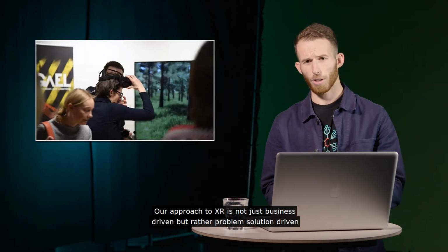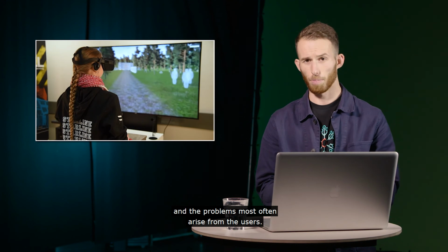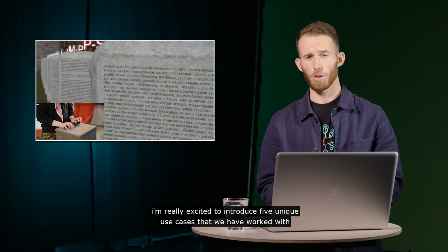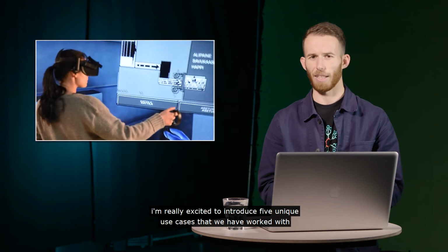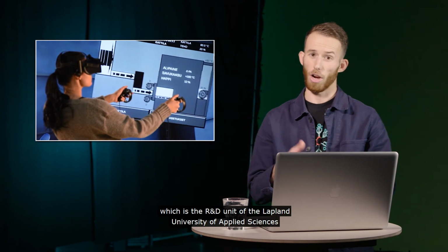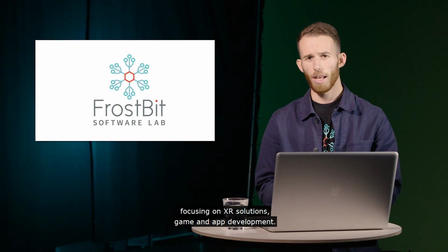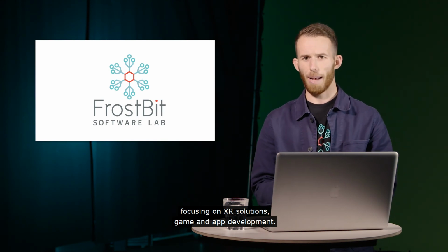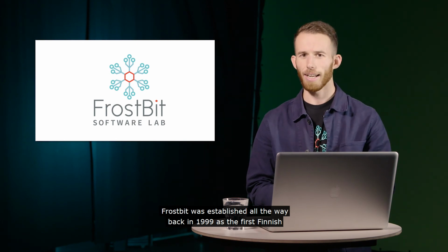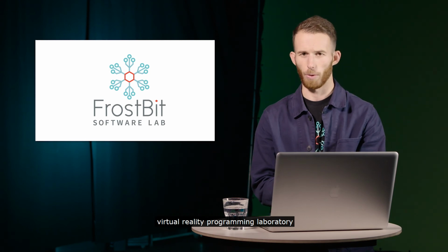Our approach to XR is not just business-driven, but rather problem-solution-driven, and the problems most often arise from the users. I'm really excited to introduce 5 unique use cases that we have worked with and developed here at the FrostBit Software Lab, which is the R&D unit of the Lapland University of Applied Sciences focusing on XR solutions, game and app development. FrostBit was established all the way back in 1999 as the first Finnish virtual reality programming laboratory.